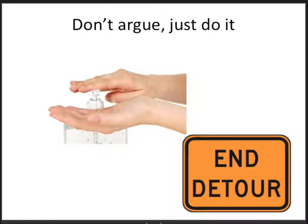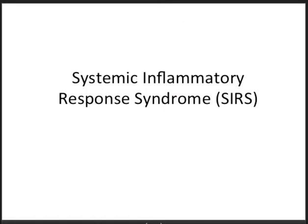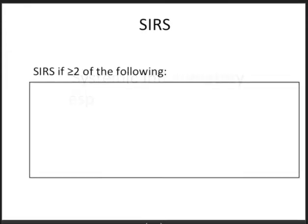That is the end of detour 1, but I would like to do another important detour. And this is not about E equals mc squared, because most of us will agree with that. That's beyond debate. This is about the systemic inflammatory response syndrome, SIRS.